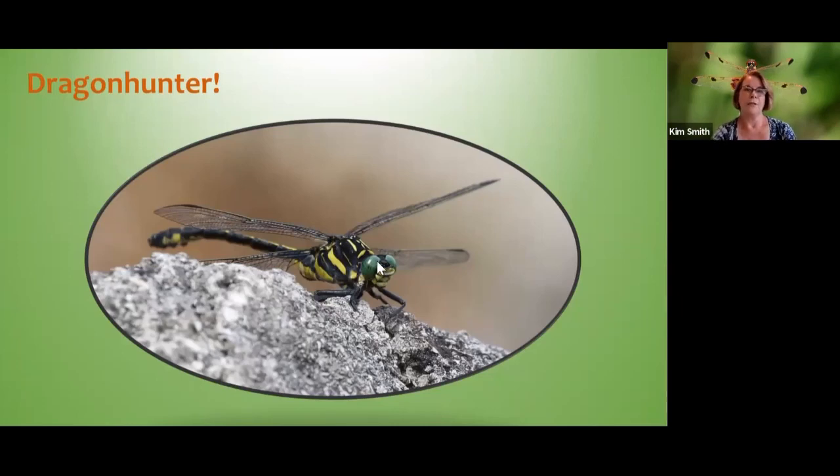And notice here how there's a separation between the eyes. That's a clue that this is in the club tail family. So as I said earlier, most of the dragonfly eyes will meet at the top of the head and cover half the face. But in the club tails, there's separation between the eyes. And yes, he does eat dragons.